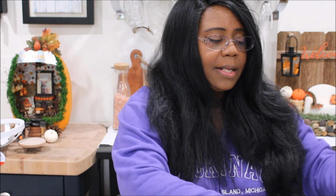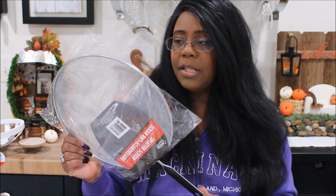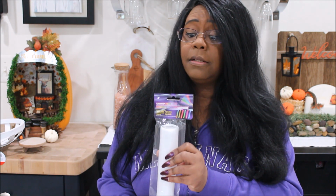Then everybody everywhere has been asking me if I'm gonna make a splatter screen pumpkin, and no, I'm not. There are hundreds of them out there now, and I don't think I can improve on that at all, so I'm not making one of those. But I did pick up some splatter screens, and I'm not making the snowman either. I'm going to use them for a Halloween DIY, hopefully, and I will bring that to you guys coming up shortly. So I picked up 3 of these, I do believe, and I'm going to be using those for that.